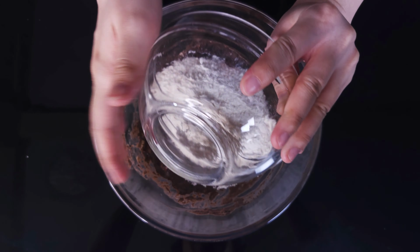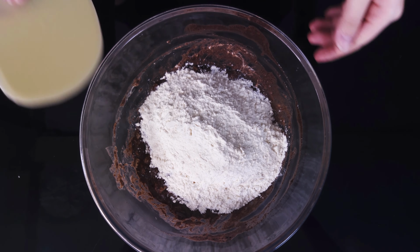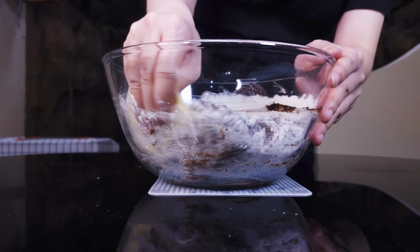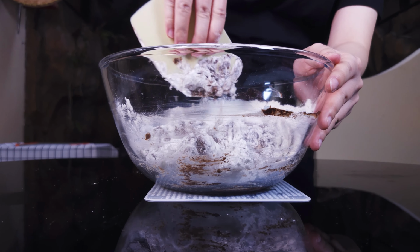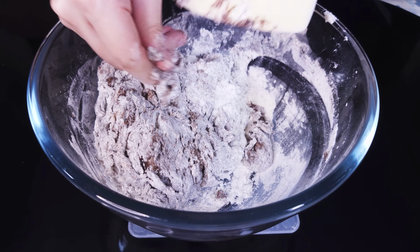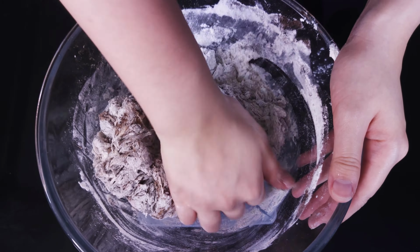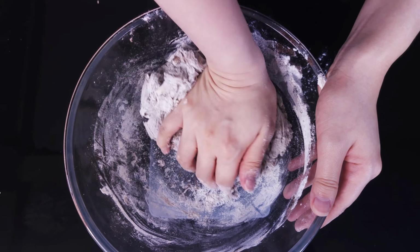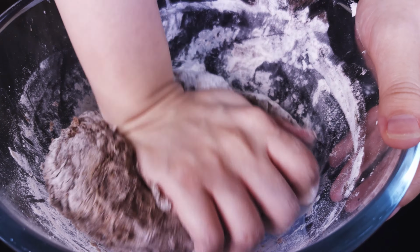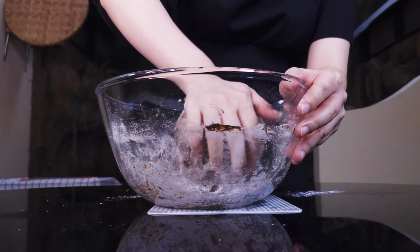Before finally adding in our bread flour. Here we'll set aside the spatula and use our scraper to mix the flour into the rest of the ingredients. Eventually, we'll switch to one hand, and we just want to continue this until the dough is well combined. This should take less than 5 minutes. We're not aiming for gluten development. We simply want to combine everything and hydrate all of the flour.